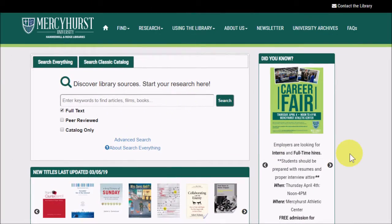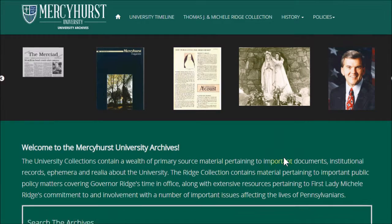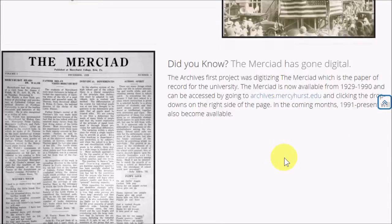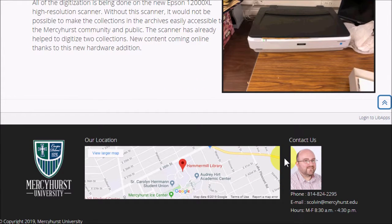The new University Archives website just became available this semester. Let's have a look. The archives are free to use both on and off campus as a service to the community. The homepage gives you information about the archives, including news, its location, and contact information.